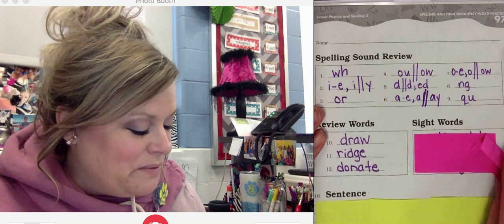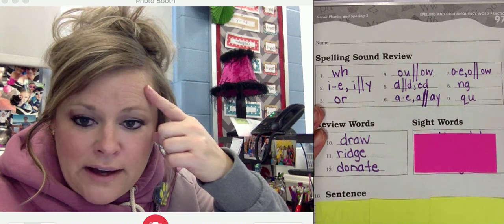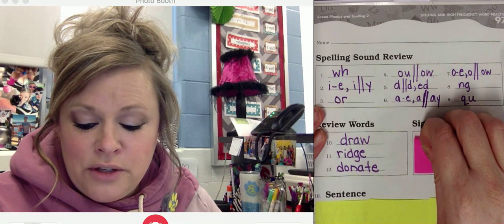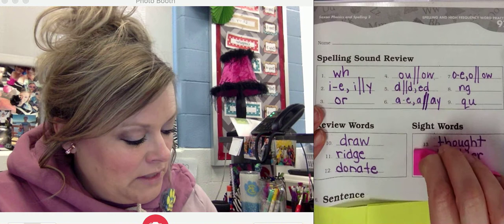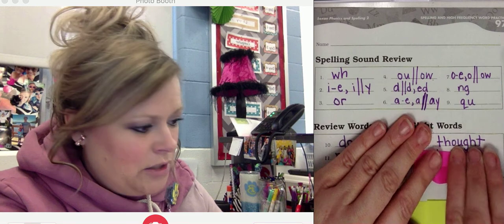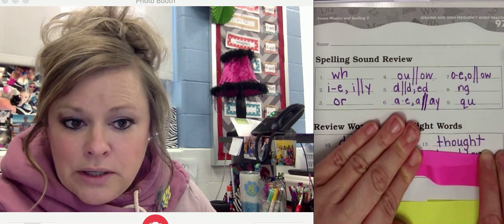Okay, your sight words today. Let's start with thought. I thought that was the right answer, thought. Go ahead and write it. All the letters you can think of. You can change it if you need to. Check with mine. T-O-U-G-H-T.